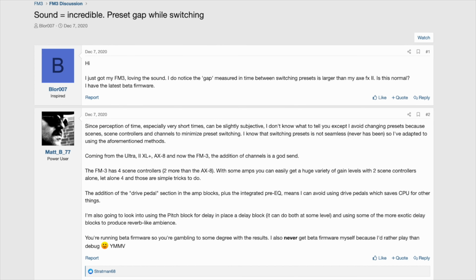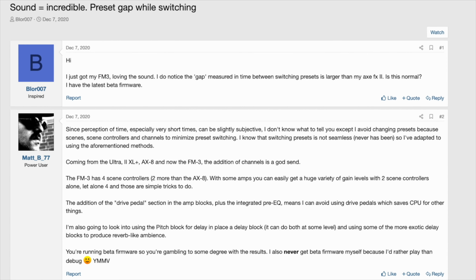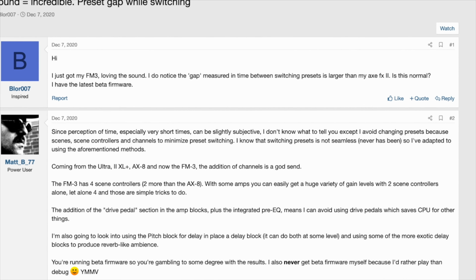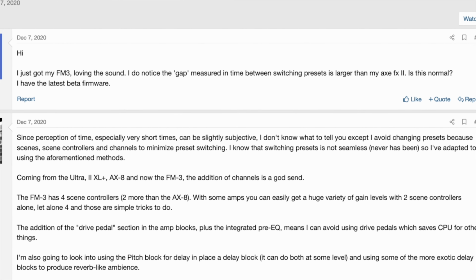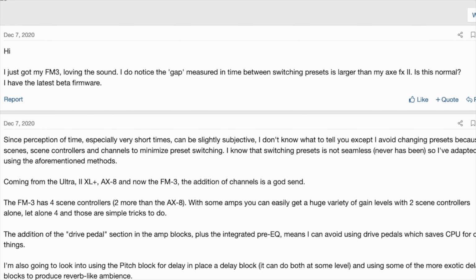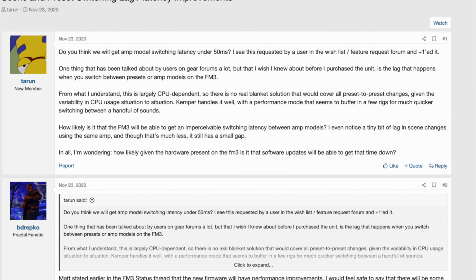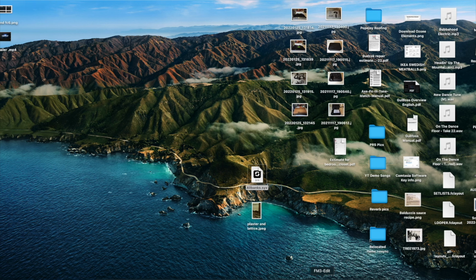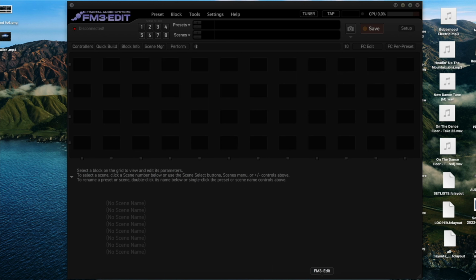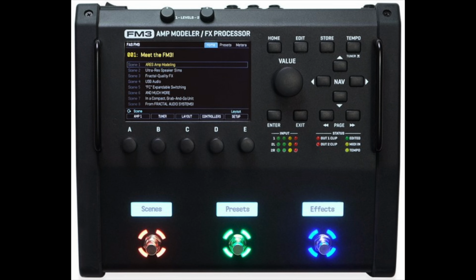Now, one of the differences that may or may not be important to you is that the FM3 does not have gapless switching when going from one preset to another. There is a short gap, and it is obvious. It's not like the AX FX3 in that respect. I'm going to assume that it's a processor shortcoming and that Fractal is working to get that gap as close to nothing as possible. One area where the FM3 shines is the boot up time for FM3 Edit as compared to AX Edit 3. It's basically instantaneous.